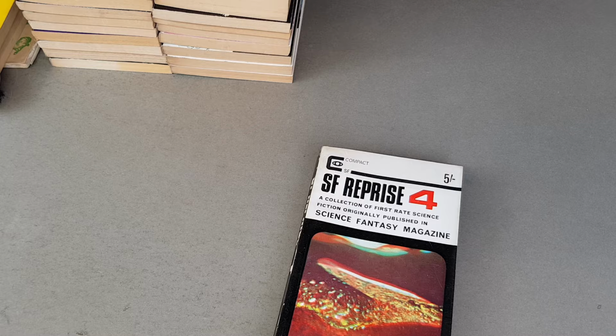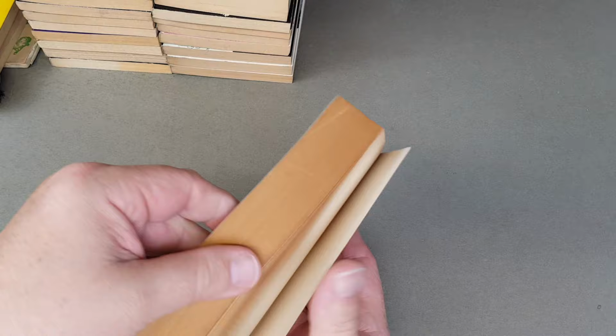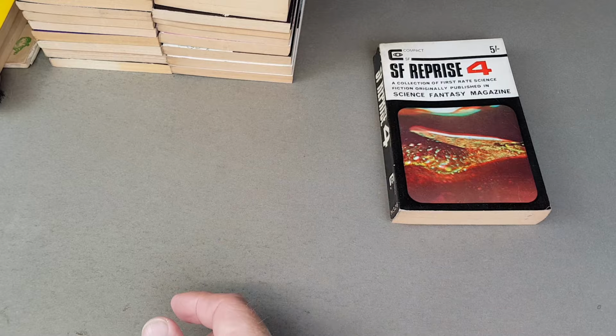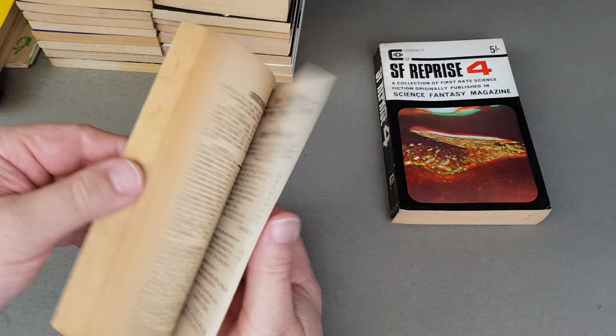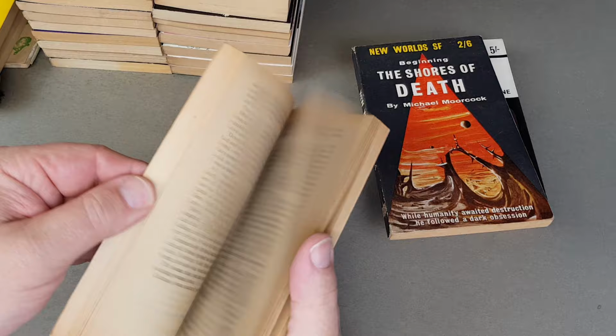More SF Reprise. Definitely tough to find these in nice shape. These are real sort of collector's ones in my book. It's another earlier one there, matte cover. I did get a really nice run of these.